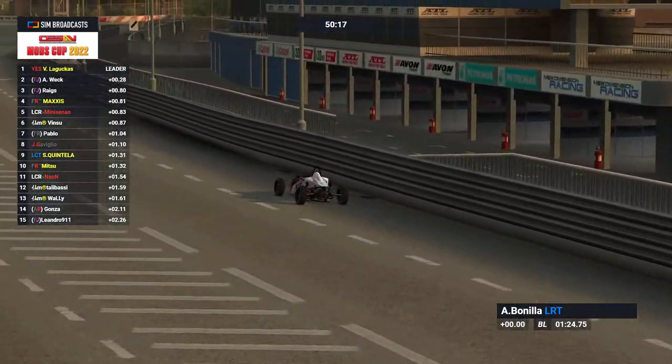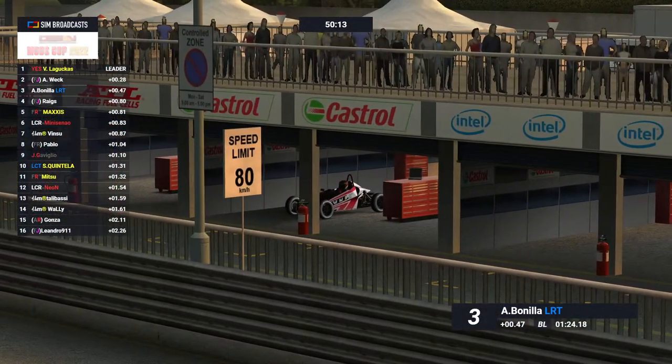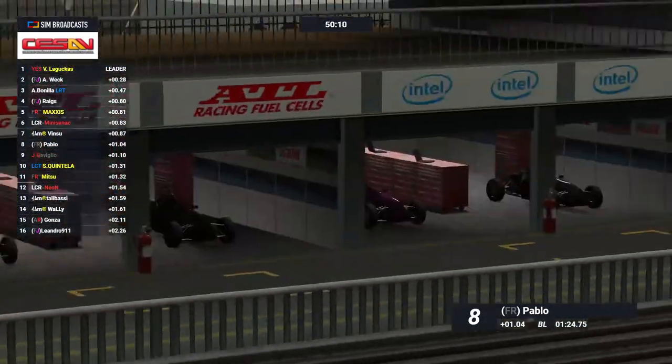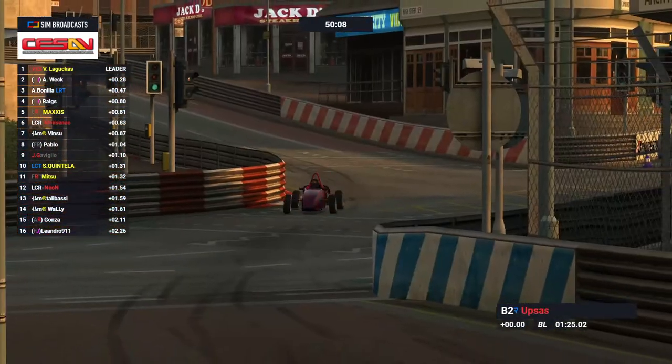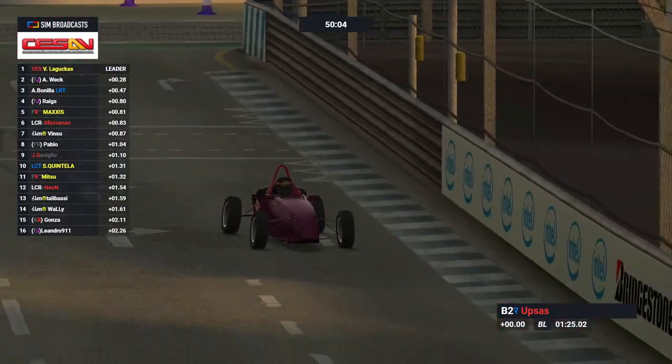Four cars to go in the qualifying session, so it looks like we're going to have about 20 runners, as we predicted. And Benilla goes P3. That's a good lap. Nice, tight field. So this will be a great race, yeah.